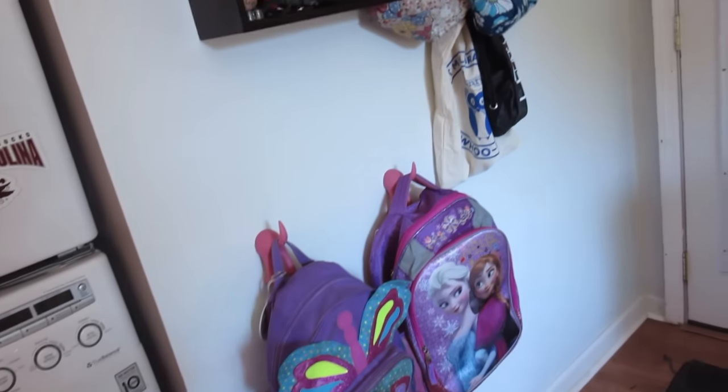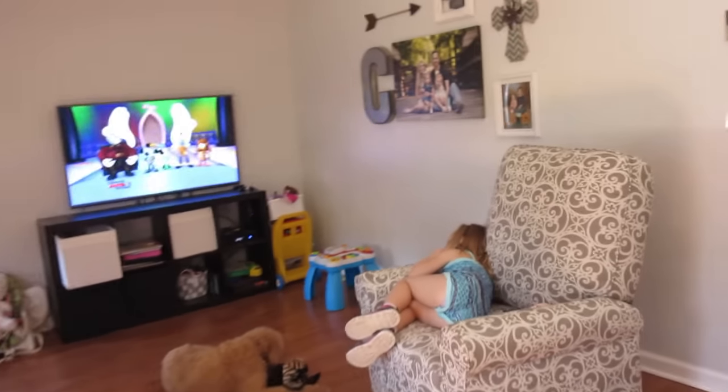This is like our pantry. We've got our trash can and dog food and stuff. And then also in our kitchen is our laundry room, our laundry stuff. This is at our door. We got those hung up. And just, yeah, we're getting ready for party stuff. And then this is our dining room table, and it goes into our living room.